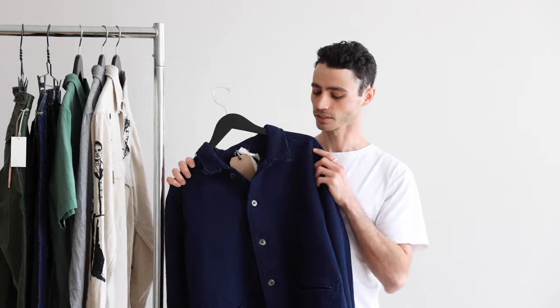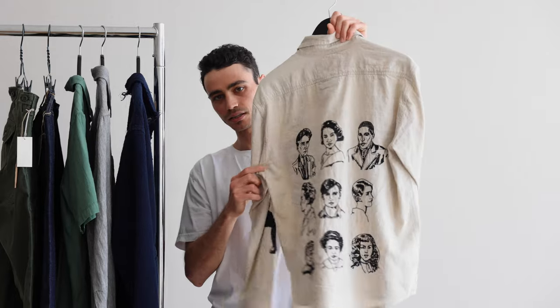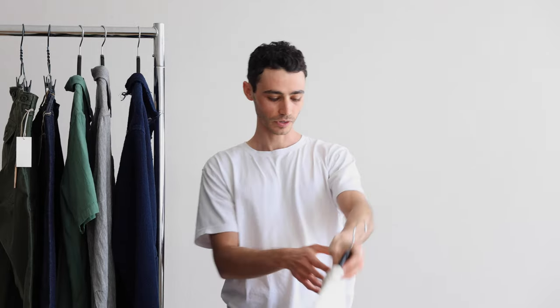This is a COTTLE indigo jacket, hand dyed, fabric is nice, can wear it open, closed, and it'll go with any kind of pants. This is a Samuel ZELIG embroidered button down. Now, it's really neat, can wear without a jacket. If I wear it with a jacket, it's a little more dressed up.